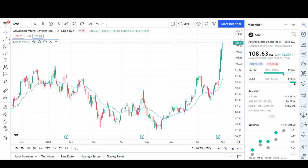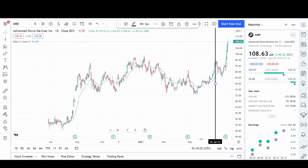So the first thing I'm going to do is put a vertical line on where I left off for this company, which was on July 1st. So everything after that I will be discussing.